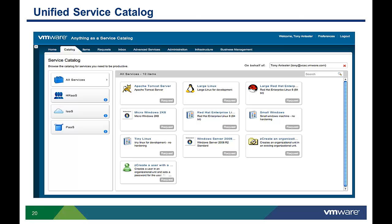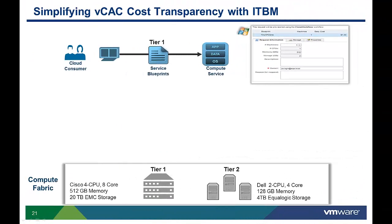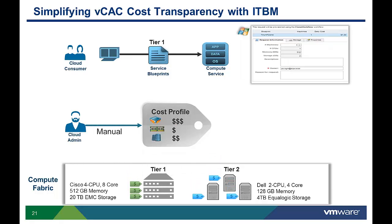an existing self-service portal. vCloud Automation Center also provides chargeback and cost transparency throughout the product so users can see the cost of the services they are requesting. Cost profiles can be manually created and assigned to resources in the compute fabric. Services are then proportionally allocated costs based upon the amount of resources they consume.